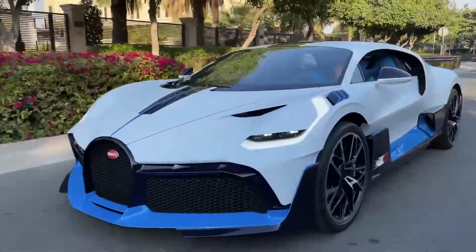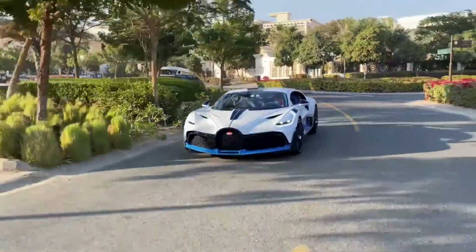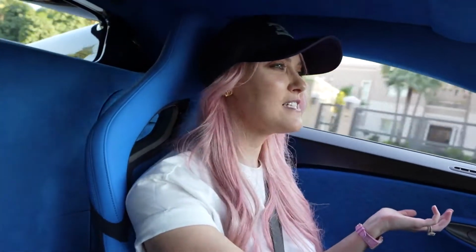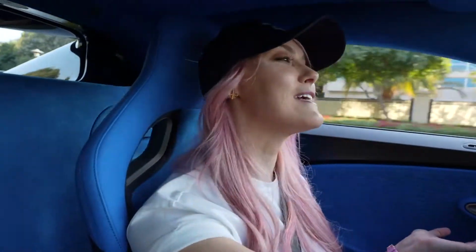0 to 100 in 2.4 seconds. Now, when you're thinking of the capabilities or how quick all electric cars are, they're not even there yet. This doesn't have any power from any batteries. It's all from the W16, and it is super, super quick. It's music. You know what I think? Every time I hear it, it's like a big breath out. It's so relaxing. Here we go.